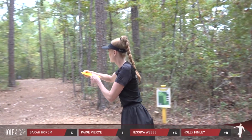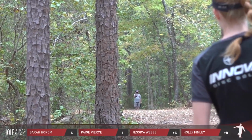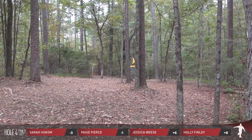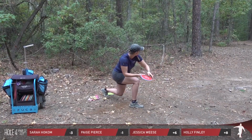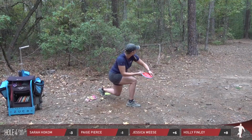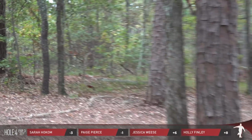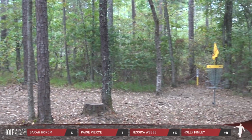Star Roadrunner. Y'all make this look easy. This is my favorite hole. I'm scrambling with a theory, trying to get a turn that is perfect for that curve. Throw it a little bit too early. Leave myself a long putt.